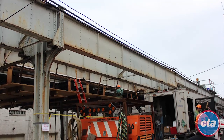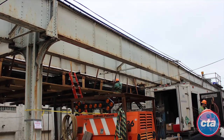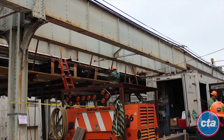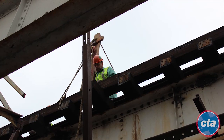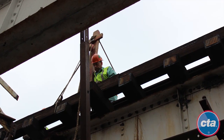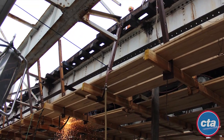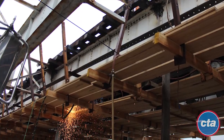The track work begins as CTA iron workers have been making repairs and upgrades on the 100-year-old elevated structure between Armitage and the Merchandise Mart for nearly a year. The entire project is expected to be completed by the end of 2015, and the result of the 2-year effort will be improved speed and reliability for Brown and Purple Line trains.